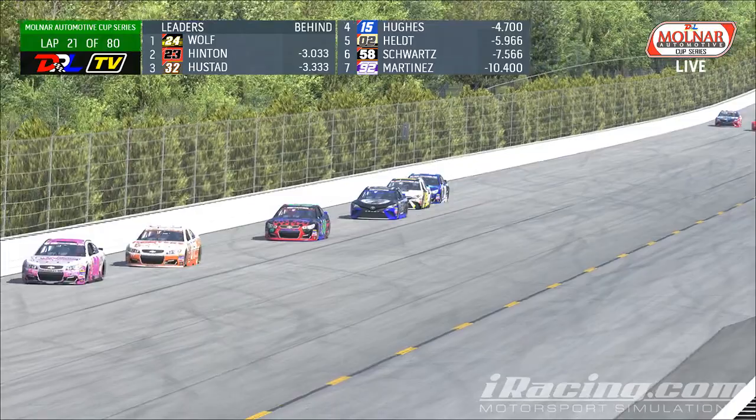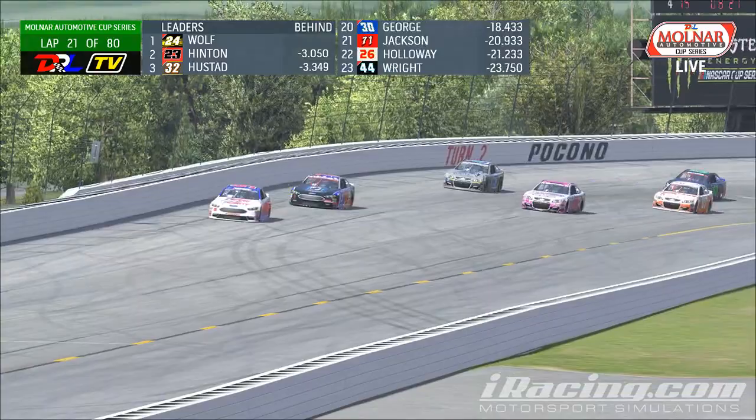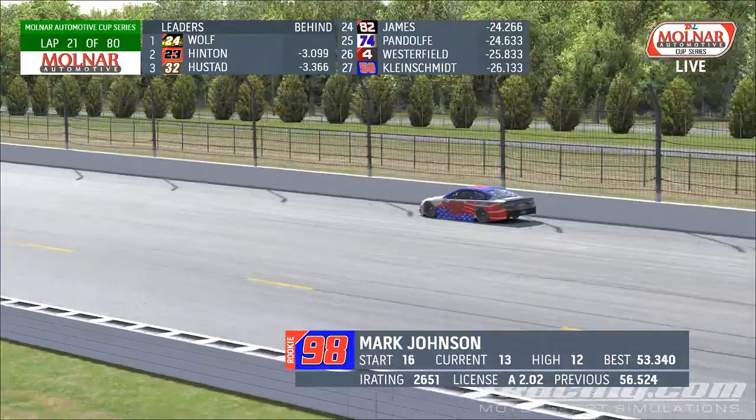Well, and coming out of that turn, I just saw Mark Johnson almost get into the back of PJ O'Leary. I think O'Leary is still a lap down. Yep, he's still a lap down, so he's getting passed by everyone here. But yeah, if you're off the pace at all, that guy behind you is going to catch you really fast coming out of the turn.